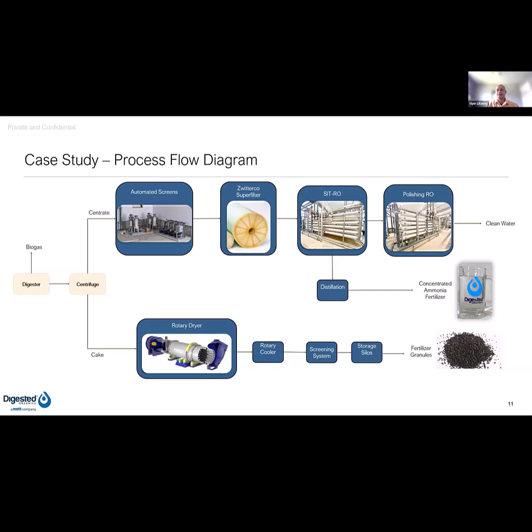The cake coming off the centrifuge is sent to a rotary dryer. This cake is about 25% dry solids with 75% moisture in it, and it's reduced down to 10% moisture level. So the cake is then sent to a cooler, then through a screening system, and then to a storage silo so that it can be sent out and sold as a fertilizer.